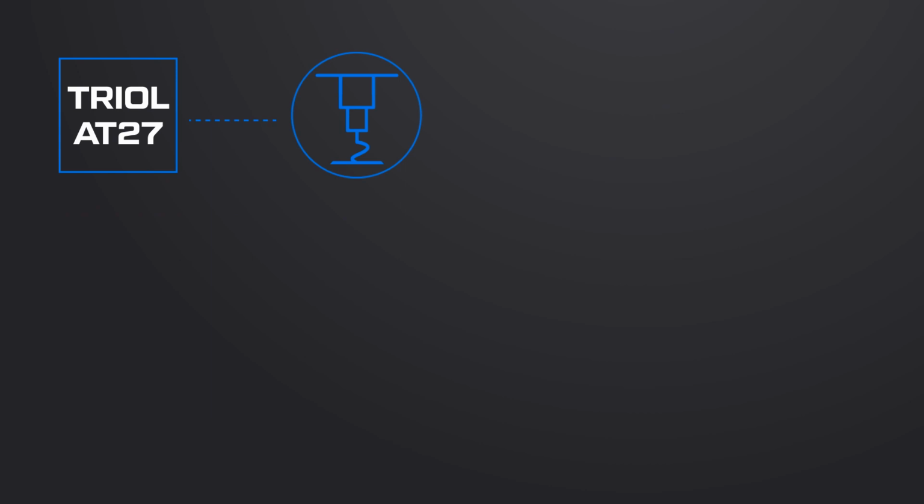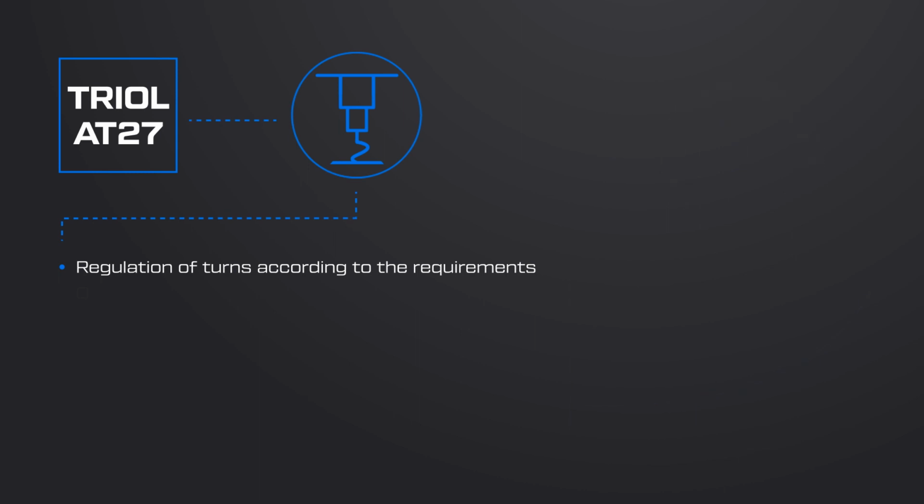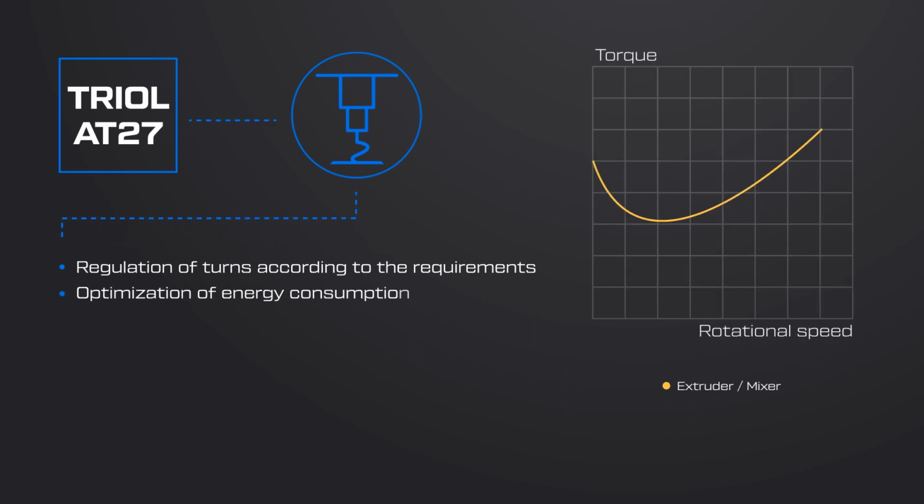Extruders, expellers. The main benefits of using medium voltage frequency drives are regulation of turns according to the requirements of the technological process to increase the productivity of the installation, optimization of energy consumption depending on the load of the unit. The effect is achieved by regulating the speed of the drive motor while maintaining the torque on the shaft.